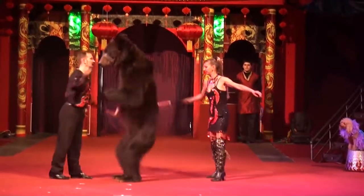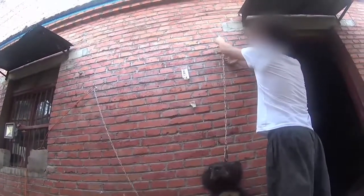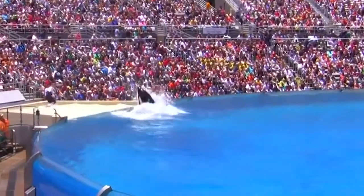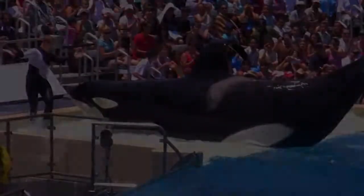Zoos are not the only problem. Circuses have come under much scrutiny in recent years after it was discovered that some trainers used extreme methods of ensuring that their animals did what they were told. Even the world-renowned theme park SeaWorld fell into the limelight after the documentary Blackfish exposed its mistreatment of killer whales.